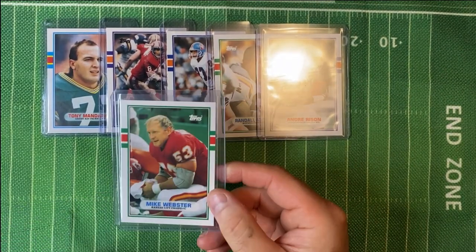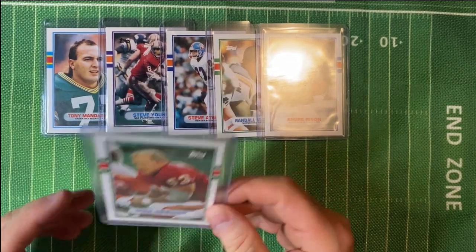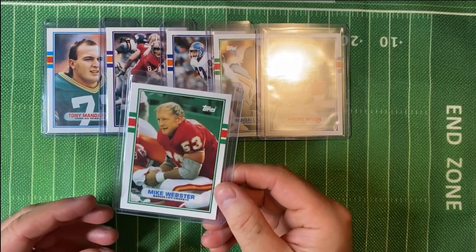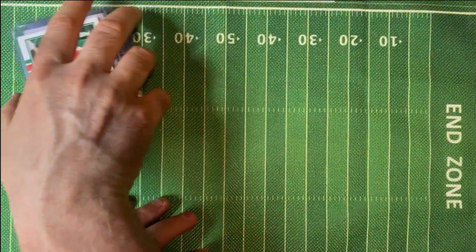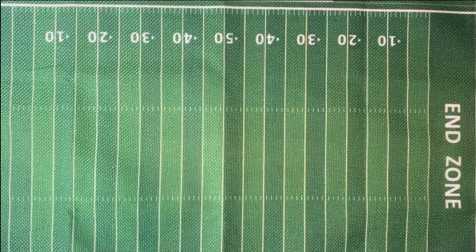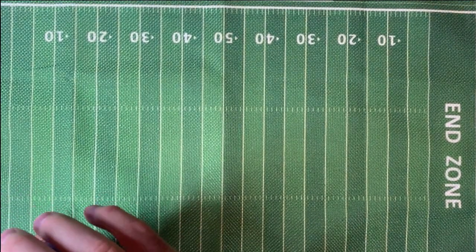And then Mike Webster, he's also in the Hall of Fame. This is his Chiefs card, which, you know, end of his career there, but worth almost $20. So pretty cool. So those are the honorable mentions. Let's get into the big hitters here. Okay, here are the money cards.